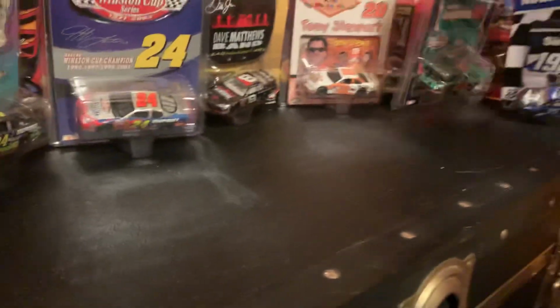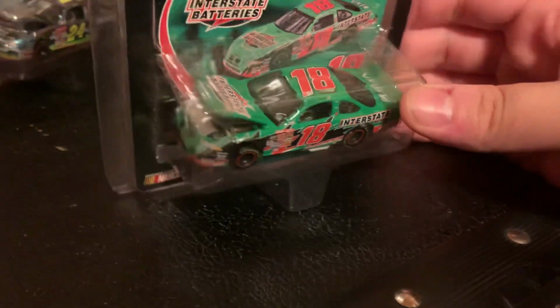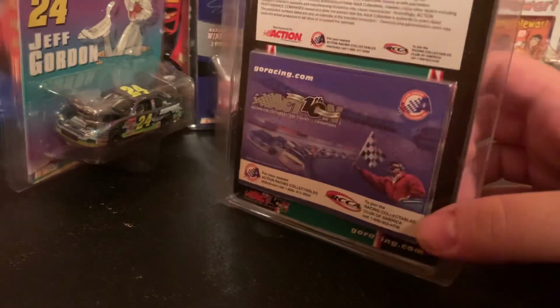Next is Bobby Labonte's Interstate Batteries paint scheme. That will also, once again, look good on my wall.